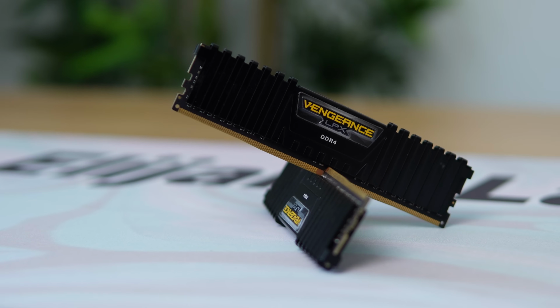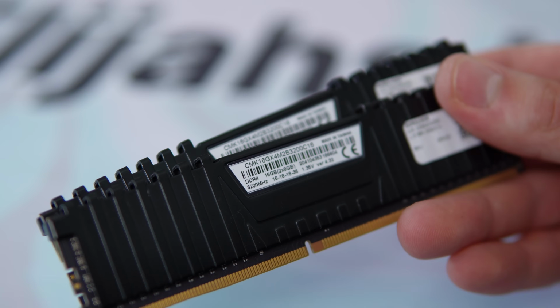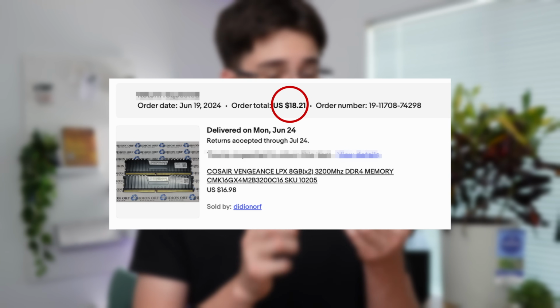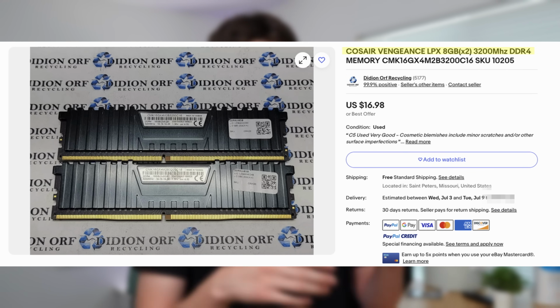Now for RAM, I'm keeping it pretty basic. I got this Corsair Vengeance 2x 8GB kit, 16 gigs DDR4, clocked at 3200 megahertz. I bought this on eBay for $18.21, and I think the reason why I got it for such a good deal, in the ad it said 8GB times 2, and I think everyone just saw 8GB and kind of just was like, oh, I don't want 8 gigs. But I looked closely at the pictures and verified that it was a 16GB kit.